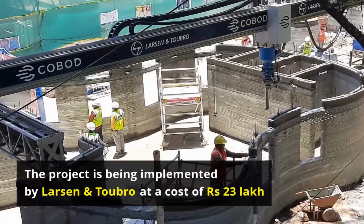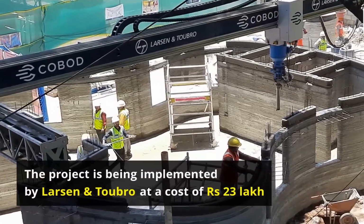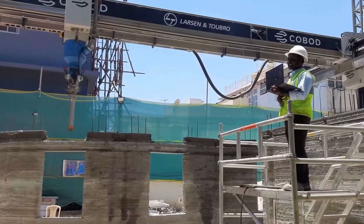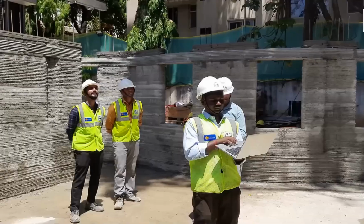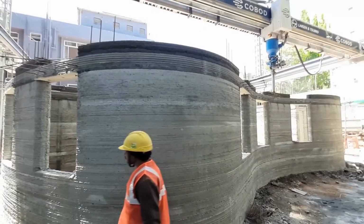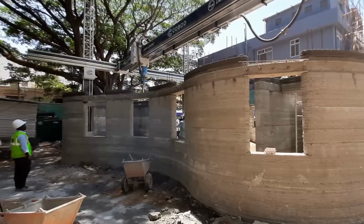The project is being implemented by Larsen & Toubro at a cost of Rs 23 lakh. With the help of this 3D printing technology, a building can be constructed in any shape. The whole project is to be done in 45 days' time.